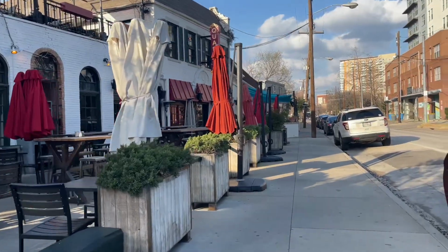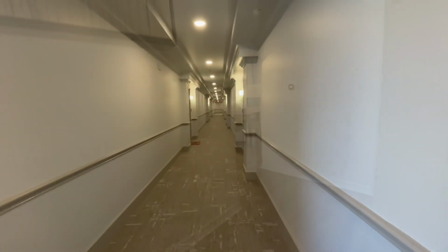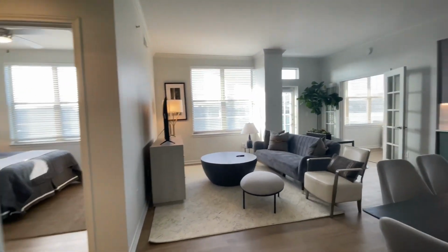All right, you guys, now we're heading over to property number two. This is also in the same neighborhood. This property is a little bit older, but still very nice, really reasonable prices, great walkable area.